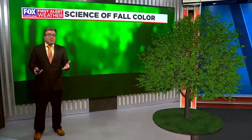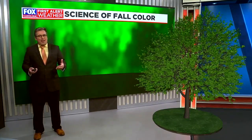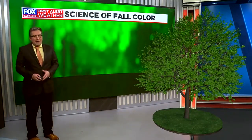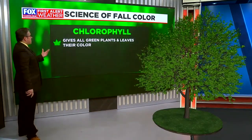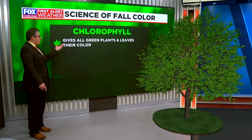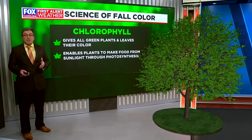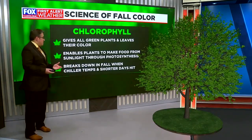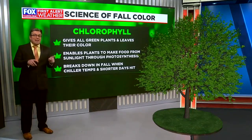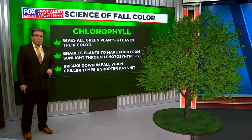Fall is upon us, and that means apple cider donuts, pumpkin spice lattes, and of course, fall colors. So today we're looking at the science behind all those pretty colors that we see as the leaves turn this season. Let's start with the basics. Chlorophyll is the most common compound we see in plants. It gives all green plants and leaves their color, and it also enables plants to make food from sunlight through the photosynthesis process. It breaks down in fall when the chillier temperatures and shorter days hit, and it's what that chlorophyll leaves behind in the leaves that ultimately dictates what color they turn.